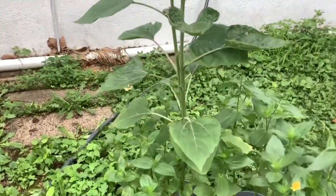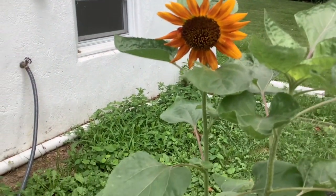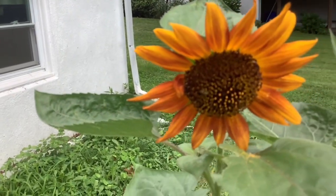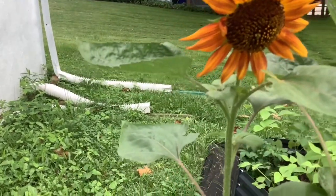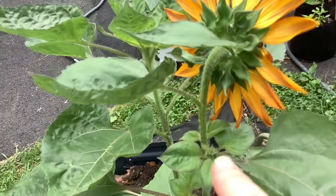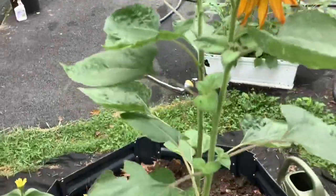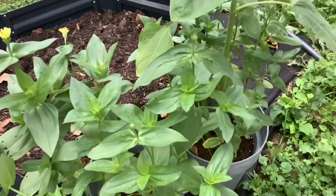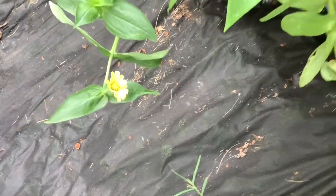In here there's more zinnia that are blooming, and look at the beautiful sunflower. Oops, I'm sorry, I'm stepping on my hose. Oh, look at the little bee in there. How cute. So super pretty. It's a double-headed sunflower, so there's another one coming out right there, right behind that one. There are so many different kinds of sunflowers, all different shades, oranges and yellows, and quite beautiful. Just a pretty little flower.